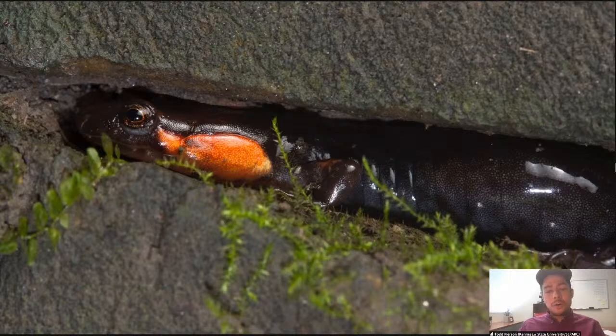And although it has bright orange or red cheeks, this salamander is not distasteful, is not toxic. It would make a great food item for a would-be salamander predator, but it's counting on fooling them with these red cheeks, pretending that it's one of these red-cheeked salamanders. And this is mimicry, and we see this across many species of animals, including these salamanders here.